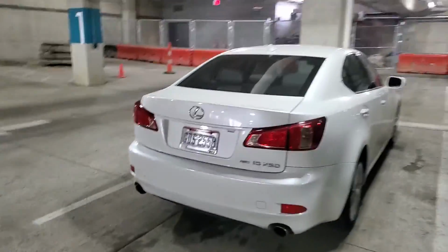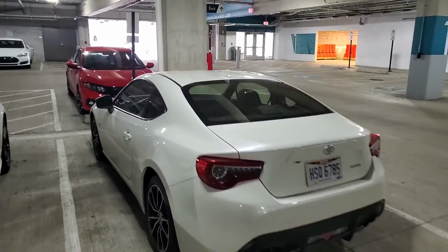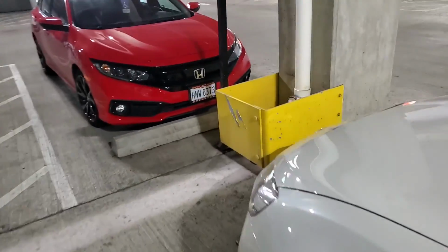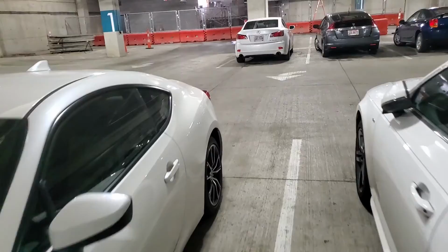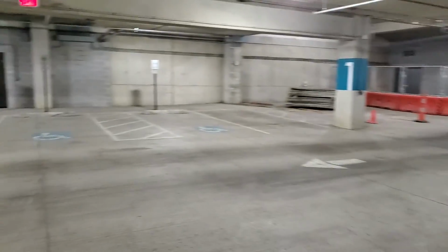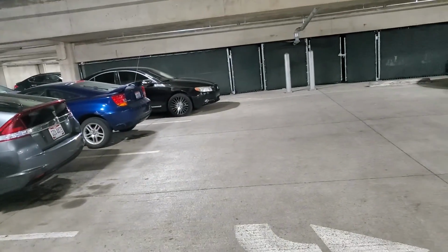That is an IS250. And then this kind of looks like one of those Scions, but with a Toyota badge on it. Like a Scion SRS or something like that. Yeah, I think it might be. I've always wondered why people do that. It's a lot like putting a Honda badge on an Acura car.